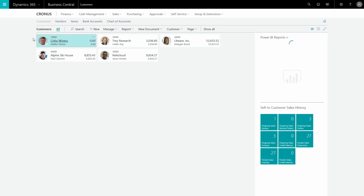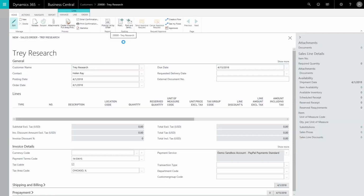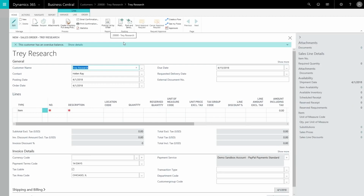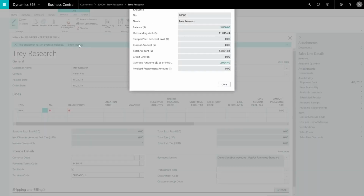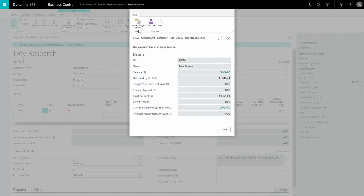I'm in my customer list, and I've been contacted by a customer that wants to buy some furniture. So I want to take a look at Tray Research and create a sales order based on what they asked me. As I open Tray Research and try to create a sales order, I get a notification at the top of the screen saying that this particular customer has an overdue balance. If I click Show Details, I can get a closer view of the data available to me from Business Central on this specific customer. I can look at the outstanding balance, and I can even take action and send a finance charge memo to them right here while I'm creating my sales order.